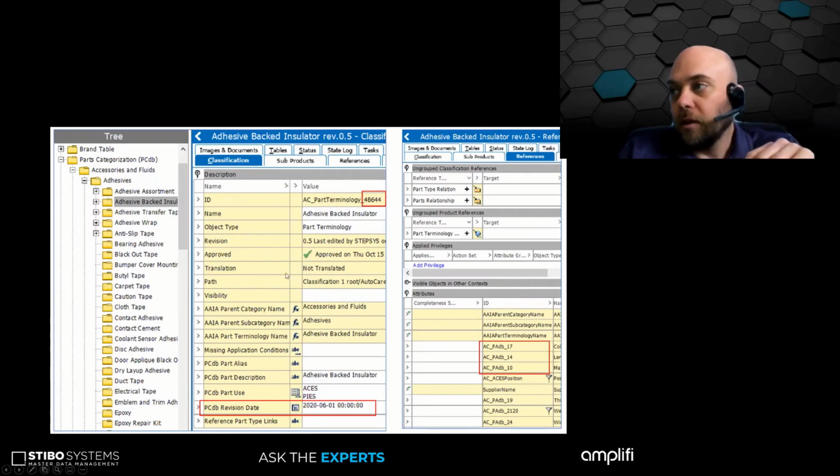And we can see on the right-hand side of the screen, the PADB is basically part of the PCDB. It's really kind of appended to it. So when you look at a part type, you can tell which part type attributes are valid for each part type. There are over 3,000 part type attributes. STEP will only show you the part type attributes that are valid for a specific part type when you go to a product underneath there.